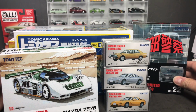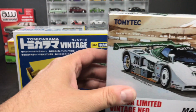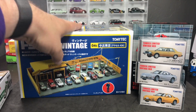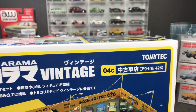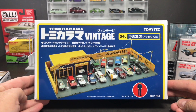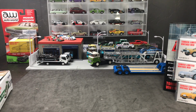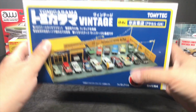But this is what I'm going to focus on today, the new Tomica Limited Vintage. Now, first off, this September batch, like I said, is loaded. Let's start with this. This is the latest Tomica Rama. Tomica Rama are, as it sounds, a Tomica diorama. You are very familiar with this setup if you are familiar with the Lamley YouTube channel. I have used this Bayside Motors used car dealership as the background for my videos for a couple years now. And you always ask, where did I get it? Well, that's where I got it from. It is a Tomica Rama, and this is the latest one.